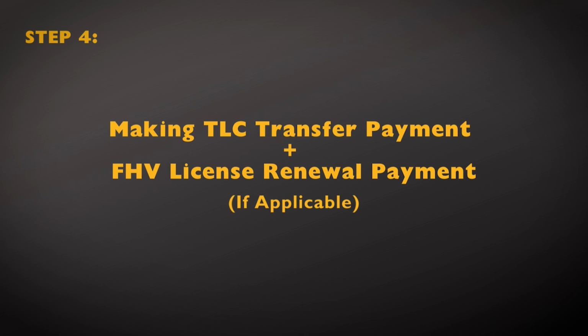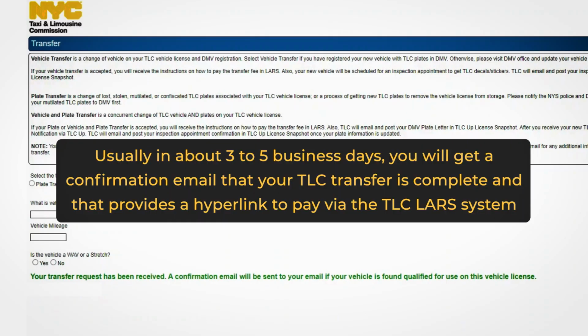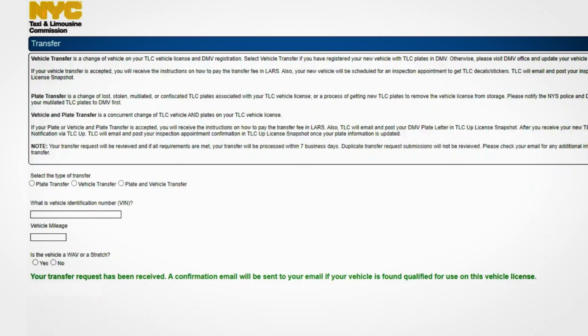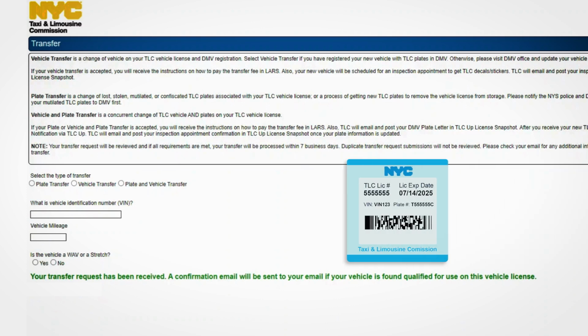Usually within 3 to 5 business days, you will receive a confirmation email indicating your TLC transfer is complete, along with a hyperlink to pay via the TLC LARS system. The transfer cost, as of July 2024, is $125. As previously mentioned, if you also need to renew your FHV license, you will also need to pay $625 using the TLC LARS system, but that will be a separate transaction.